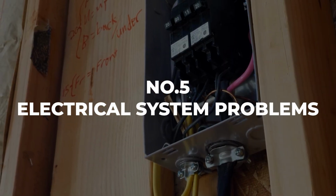Number 5, electrical system problems. Faulty electrical wiring is a major safety hazard. Older homes in the Lake Travis area may still have outdated or improperly installed wiring, which can increase the risk of fire or power failures.